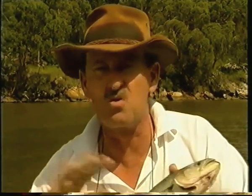The bottom line is, look after the fish that you're going to release that you don't want for the table. Treat them gently so that their chances of survival are the best, and look after the fish you are keeping for the table too, so that when you go to eat that fish, it's as good as you could possibly have it.